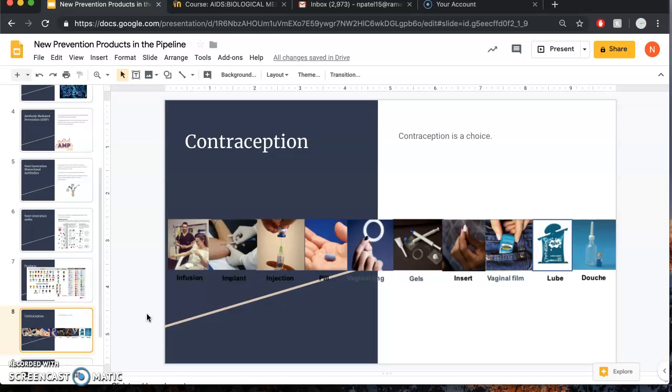Contraception is a choice. People are not forced to use contraception, and also not many people know of the different contraception options there are for them. Effectiveness does not drive all decision making, and perception of safety is always important. There are also many other factors when it comes to choosing the right contraception. Many are allergic to latex, and many have different side effects from the pills and the gels. There are infusions, implants, injections, pills, vaginal rings, gels, inserts, vaginal film, lube, and douche.